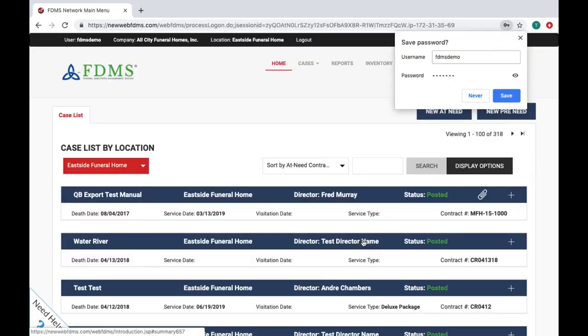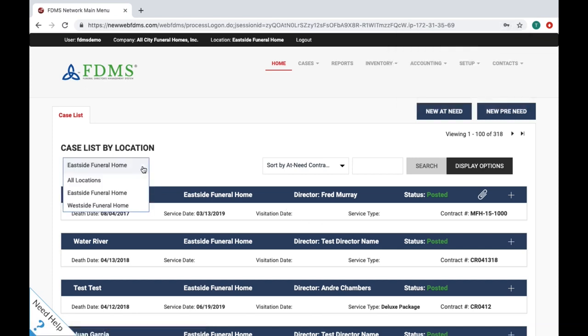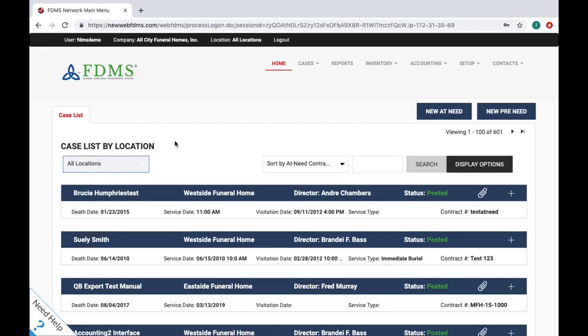In this sample account, there are multiple locations, so I can select whichever funeral home I want to look at, or I might want to look at all of them. When we select the funeral home or homes, the landing page is very simple. We're just trying to manage cases.